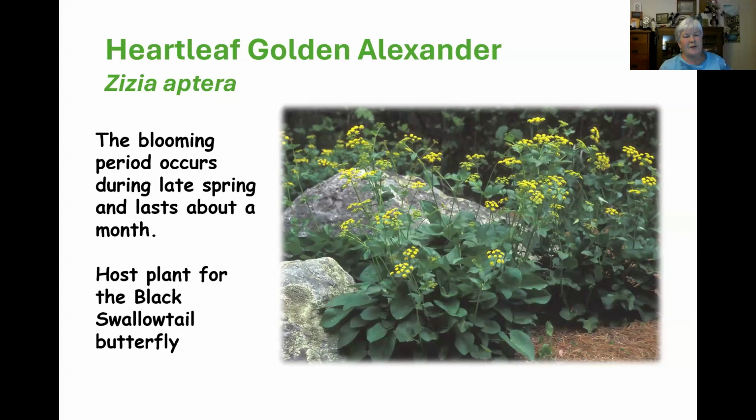And when you're looking for something to fill in a spot, these guys will hold on to their seeds for a long time, which I appreciate because I'm not always quick to get out there to collect. And so they can hold on to the seed on the seed head, which adds a little bit more attractiveness to it, even after it's done blooming.